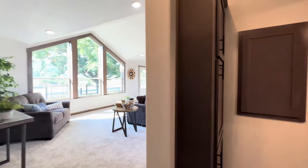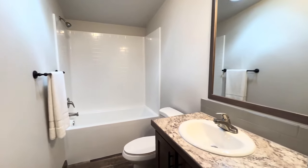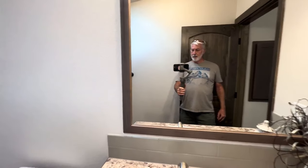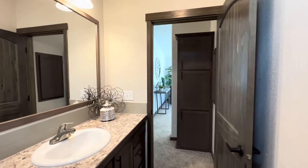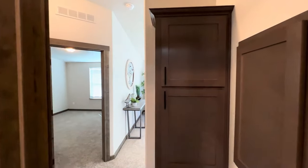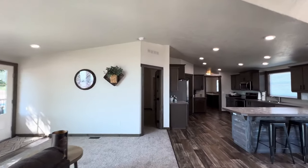And then the second bath with a tub shower combo, porcelain sink, single lever handle. Didn't mean to get myself in there like that, but I did. Back around here. It's got a nice cabinet outside the bathroom for linens and such. And let's go over and check out the master bedroom.